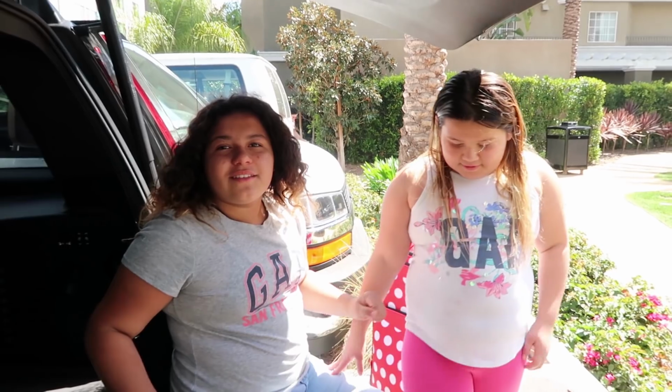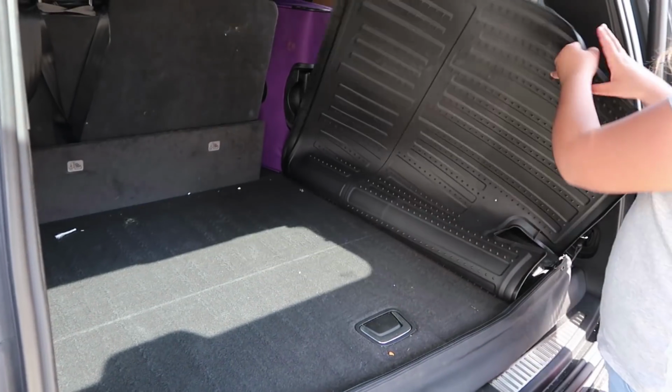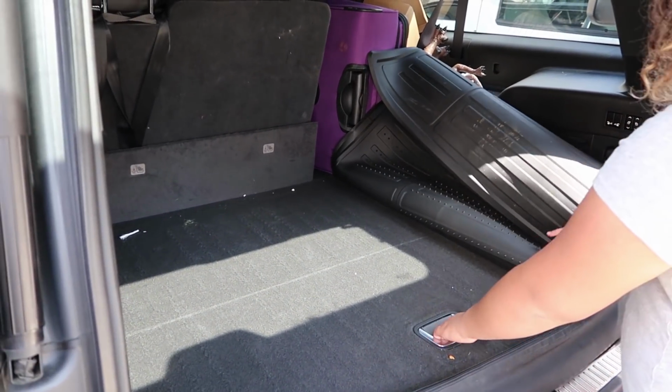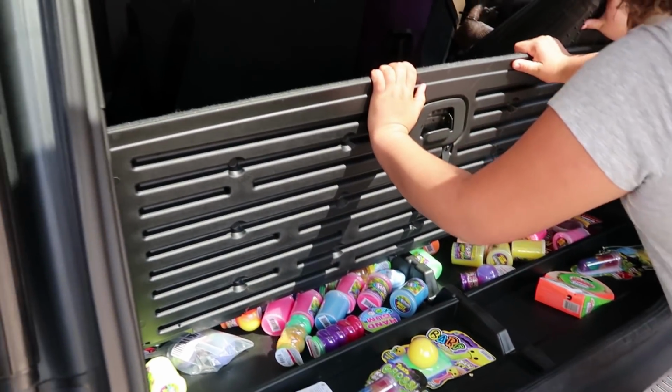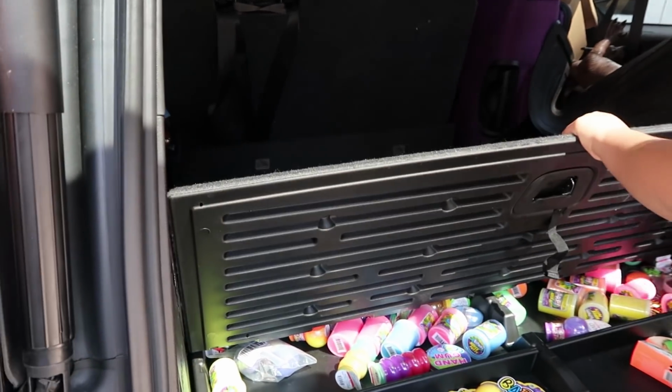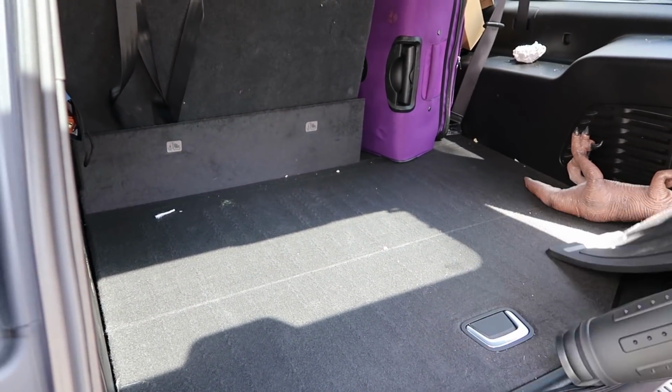Okay, are you guys ready to see our secret slime stash? Just lift that up. We can tell them because we trust you guys. Lift it up. And lift it up. Take the carpet out. Take the carpet. Here. Oh, that's gonna be bad.